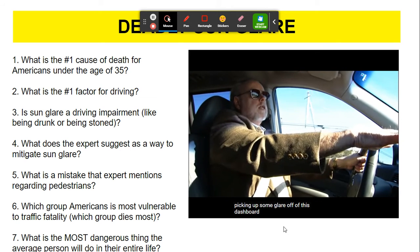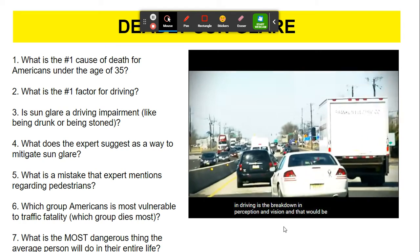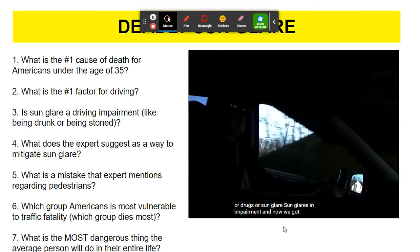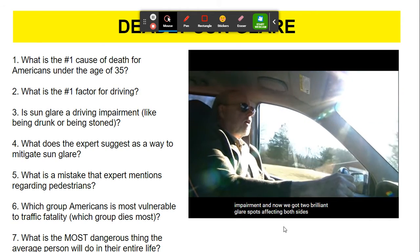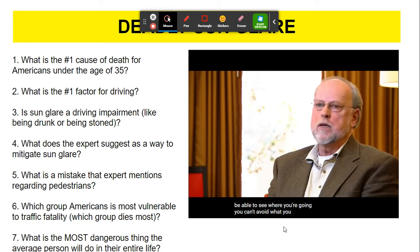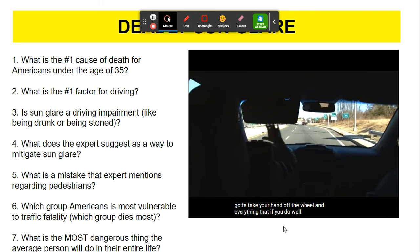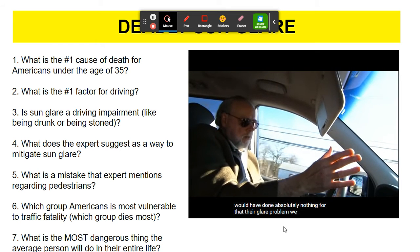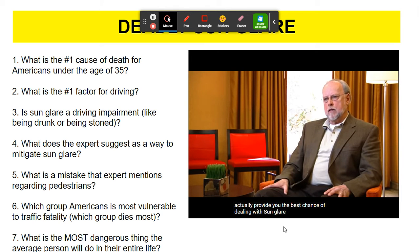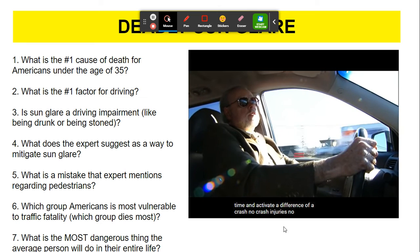We're picking up some glare off of this dashboard, and even though it's dull, it's very bright. The biggest danger in driving is the breakdown in perception and vision, and that would be distraction, impairment, such as alcohol or drugs, or sun glare. Sun glare is an impairment. And now we got two brilliant glare spots affecting both sides of us at the same time. You got to be able to see where you're going. You can't avoid what you don't see. If I had to flip my visor down like this, first of all, you got to take your hand off the wheel and everything. That would have done absolutely nothing for the glare problem we just discussed. The proper sun wear can actually provide you the best chance of dealing with sun glare. It can certainly add seconds to your reaction time, and that could be the difference of a crash, no crash, injuries, no injuries, life and death.